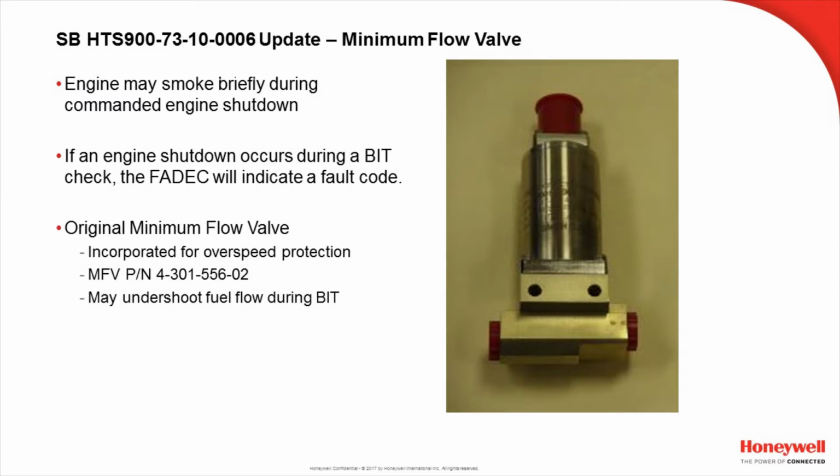So the function of the minimum flow valve is that it's incorporated to prevent overspeeds. The FADEC system has a built-in test function. When the engine shuts down, the min flow valve reduces fuel flow to the engine, and during that reduced fuel flow, the FADEC's computer confirms that the minimum flow valve reduces fuel flow, showing it's functioning properly. The initial design minimum flow valve, the -02, may undershoot fuel flow during this bit test. This is what would cause an abnormal engine shutdown response.